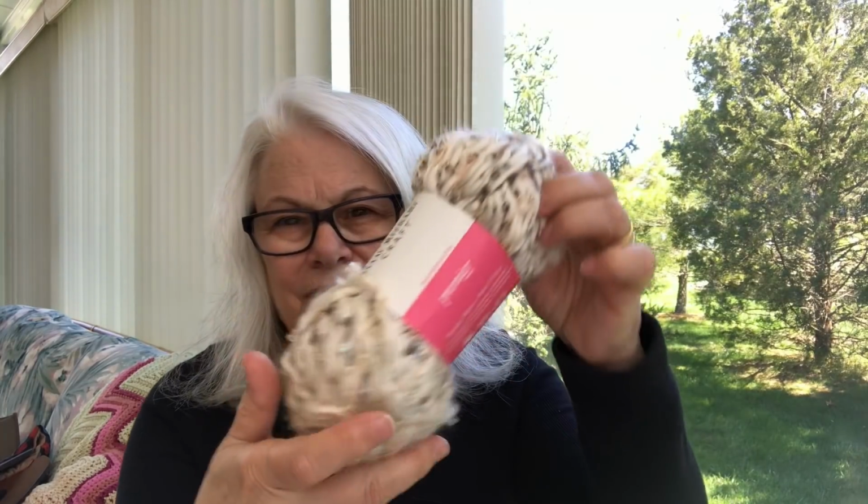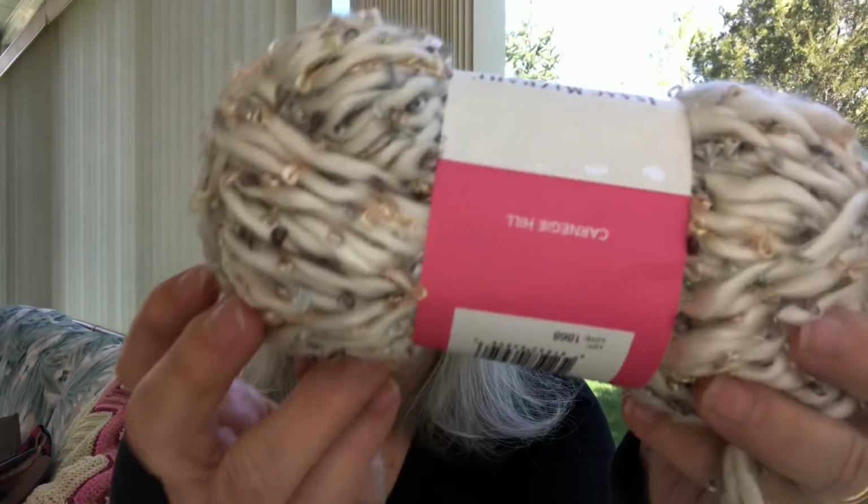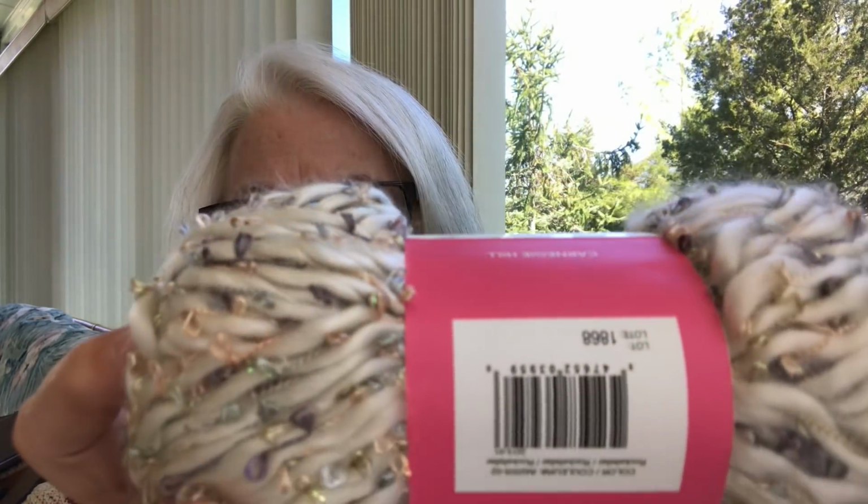Okay, my next finished object is a shawl that I made. I had gone to our big box craft shop called AC Moore, and they had a bunch of acrylic yarn. This is it. It's Isaac Mizrahi, designer. He has his name on it. I don't know if he actually designed the yarn or not. But this is Premier Yarns, and it's all acrylic, but it does have some sparkly sequins all throughout. And I thought, I like the sparkly. Let me see what I can make with this. The reason I bought it is because I got 7 skeins of these for $7. I couldn't pass it up. And each skein has 99 yards.